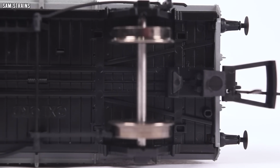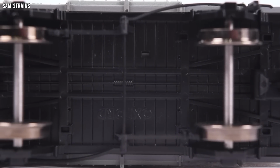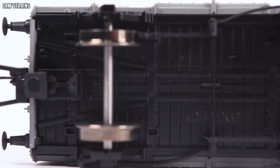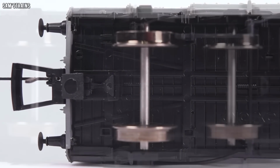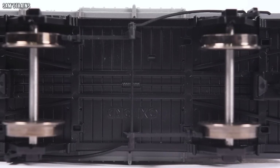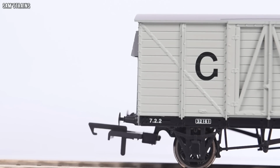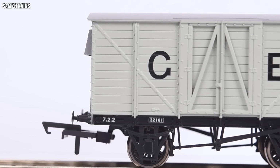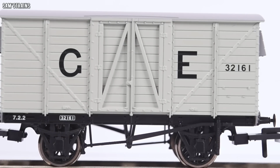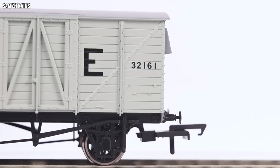And then if I flip this onto its back, you can see that this does have the fully realistic underframe with all the springs and the bracing and the support structure. Even some of Bachmann's much more expensive vans than this do not have this level of detail on the underside. So in terms of level of detail, I would say this is a very, very impressive van. It's easily at the same level or even slightly better, like I say, than other manufacturers like Bachmann and Hornby. And I think given that this is one of the cheapest wagons you can buy on the market, I think that is actually quite impressive.